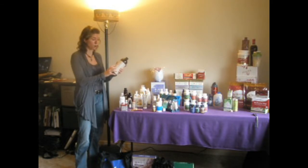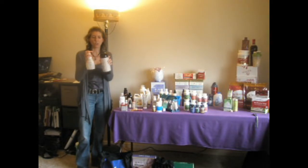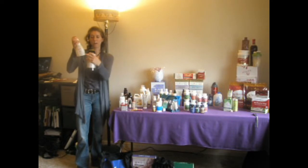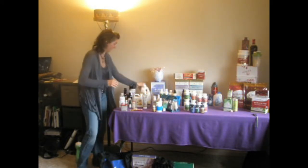Then we have our foaming hand soap refill, and the reason why I put this together is because we have our foaming hand soap, and you put just a capful size, 1 ounce in there, and fill up the rest of it with water. Our products are very concentrated, just so you know. It's amazing. I love it.